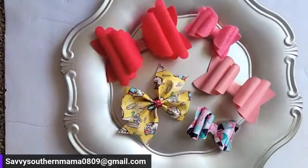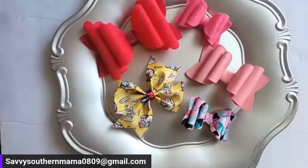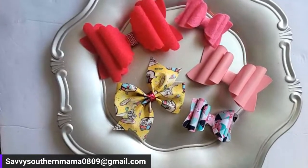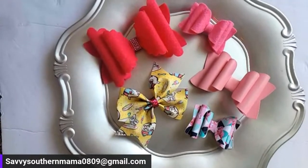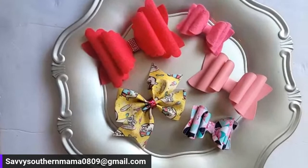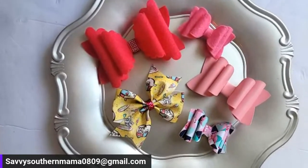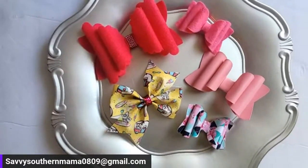Yep. I tried to set up by my front door so I would have the natural lighting too, so you guys could see the colors better. Oh, Pearl. All right, sorry, y'all. I can't really look at the chat because I'm holding my phone. Okay. That's okay. Deborah said lighting is perfect. Awesome.